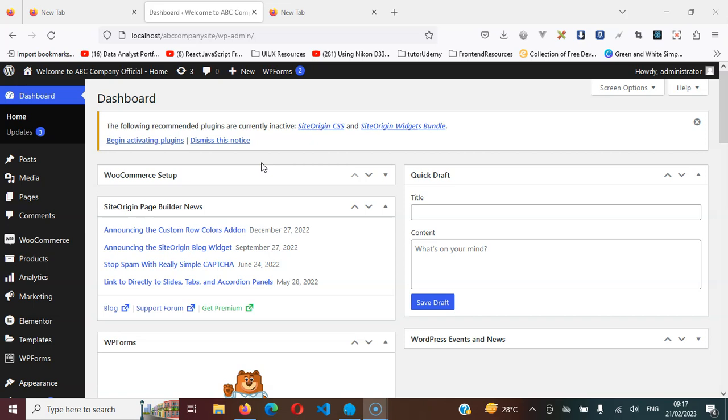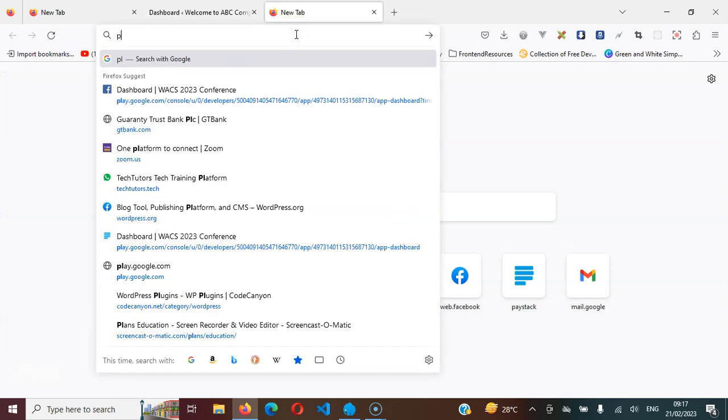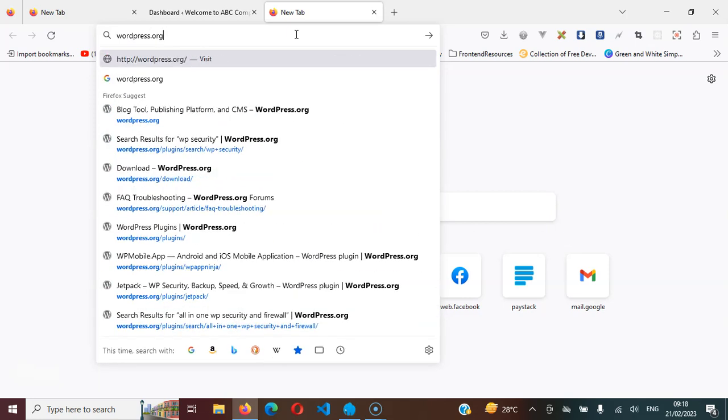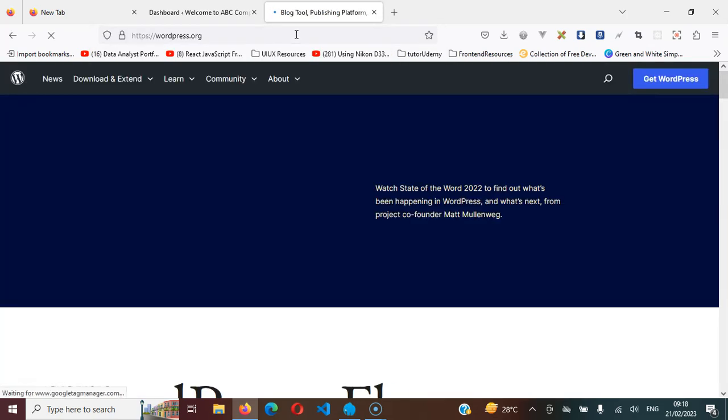In this tutorial, I'm going to be talking about WordPress security. Everything WordPress security. One thing is that so many people believe WordPress is not secure, and that's why they don't use WordPress. But let me tell you, WordPress is good and it's very secure. It's a secure platform for building websites, blogs, any type of website you want to build. So WordPress is very powerful and it's very secure.